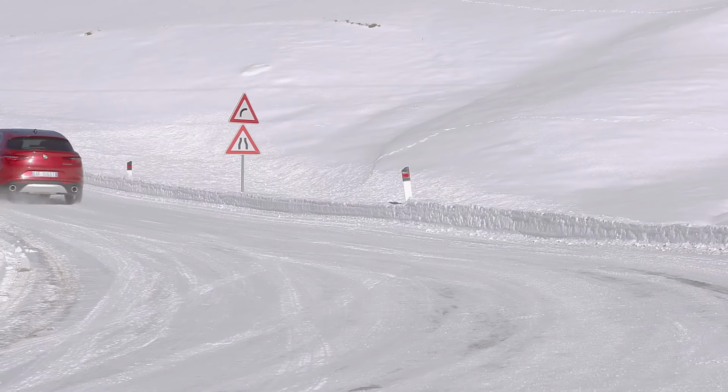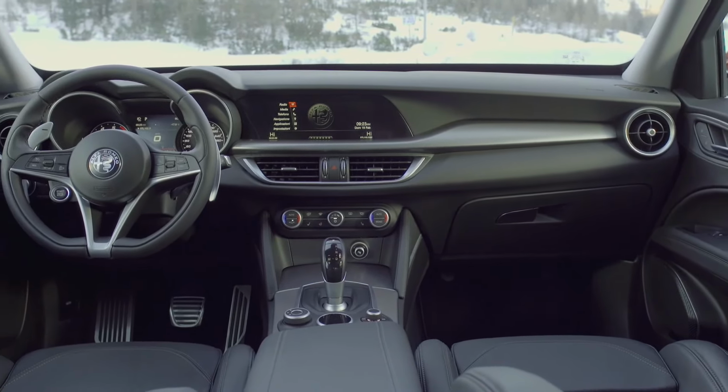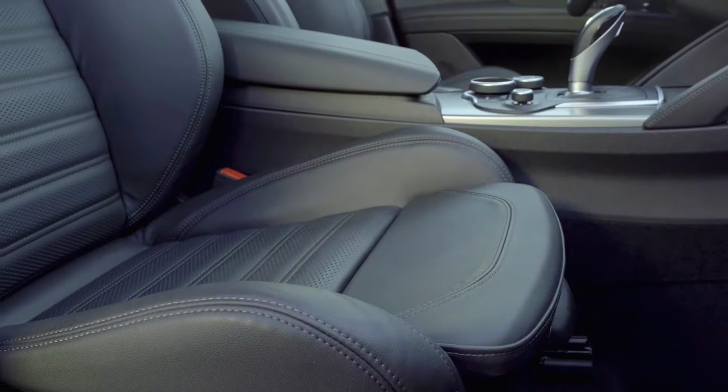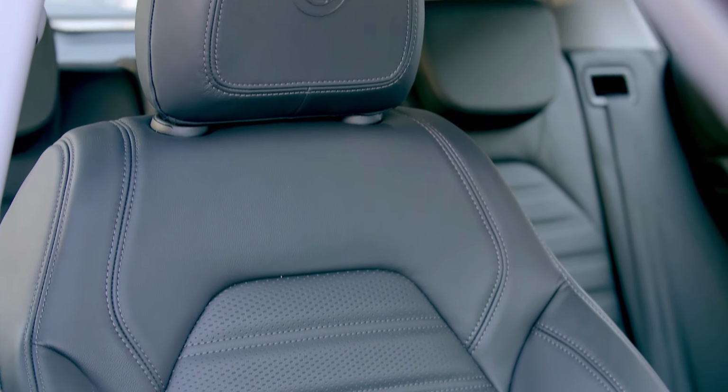The interior of the Stelvio looks pretty much the same, or to be honest, exactly the same as the interior of the Giulia, but the seats are different. Of course, we sit higher because this is an SUV, but these seats really give you loads of support. You really fit perfectly into the seat.